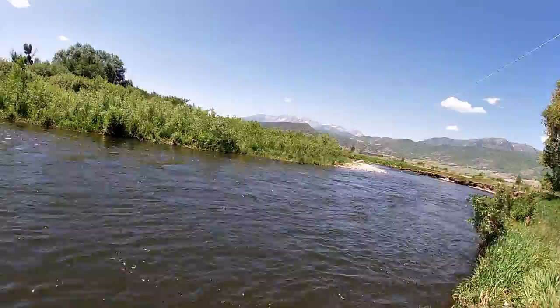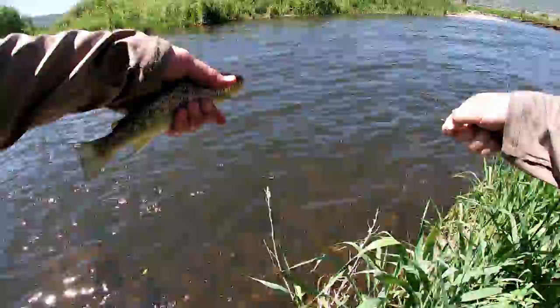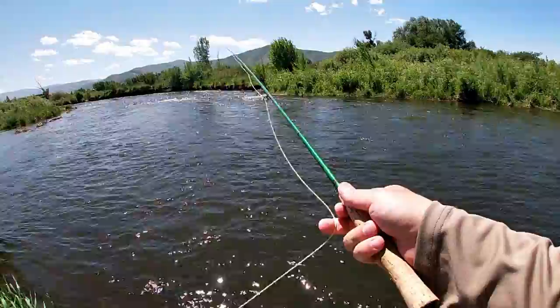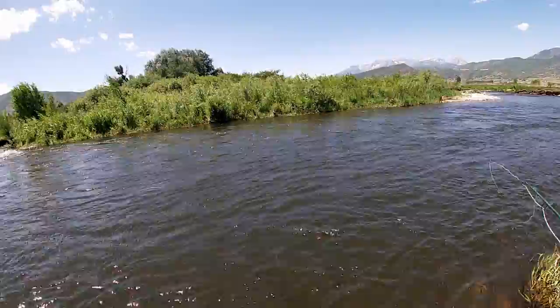There we go. That one was on film. My hand here. This guy took the caddis. Little fish. That's a big fish.